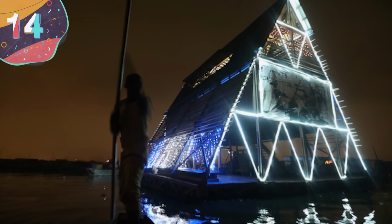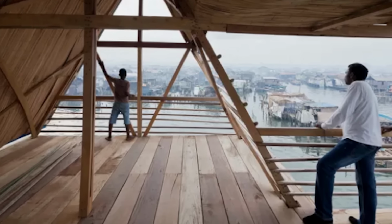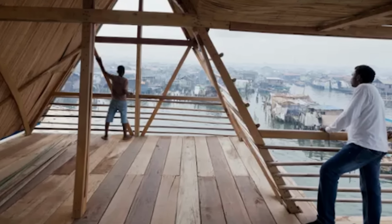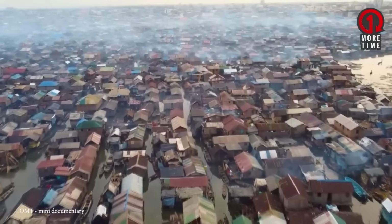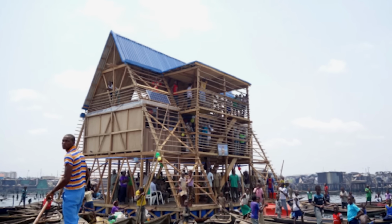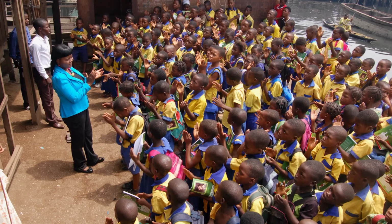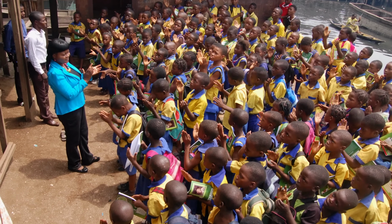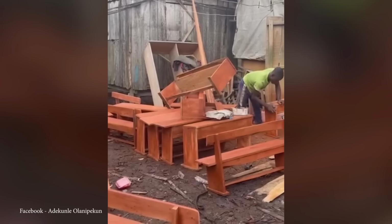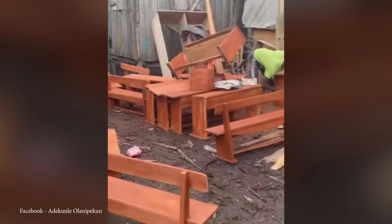The Makoko Floating School project emerged as a transformative initiative to address the educational challenges faced by the waterfront community of Makoko in Lagos, Nigeria. Conceived by Nigerian architect Kunlé Adeyemi of NLÉ in 2013, the project sought to revolutionize the educational infrastructure. Before the inception of this floating school, educational facilities in Makoko were limited and constantly threatened by flooding. This initiative aimed to provide a resilient and adaptable solution that could accommodate the community's aquatic lifestyle.